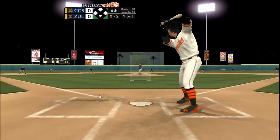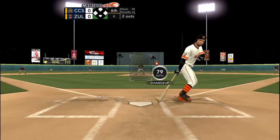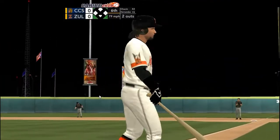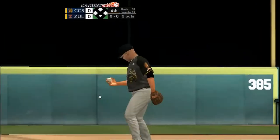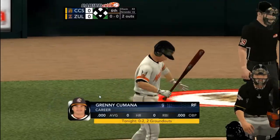Chacin gets set and delivers. Change up that time, swings and misses. That'll be strike 3 and 2 down. Well, K-Cam registers that at 79 miles per hour with little movement, if any. And the right fielder batting again.